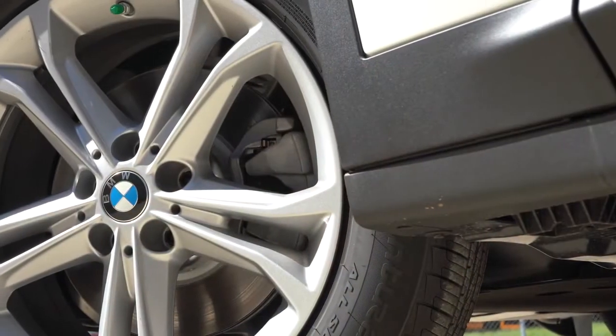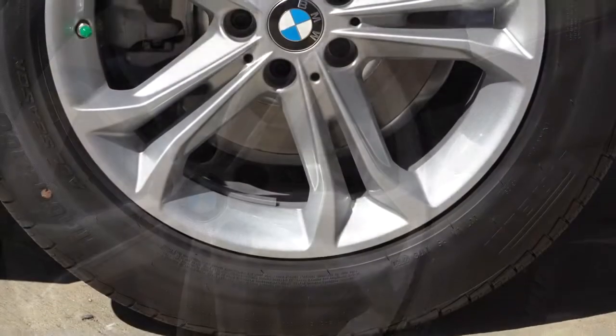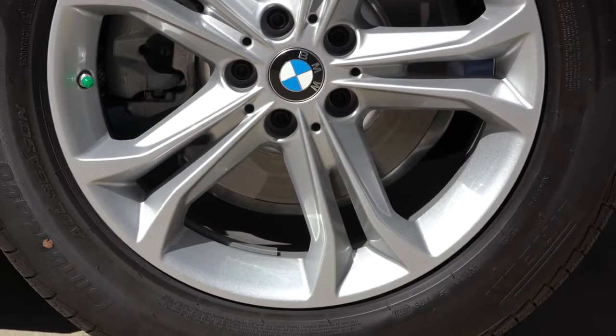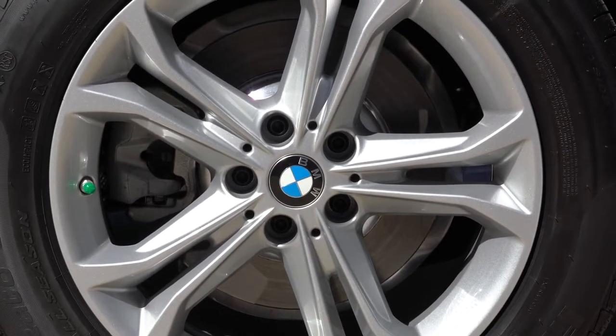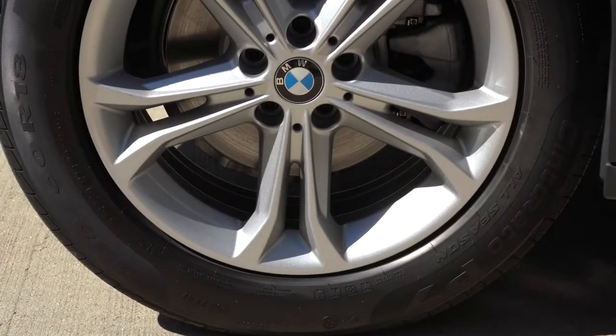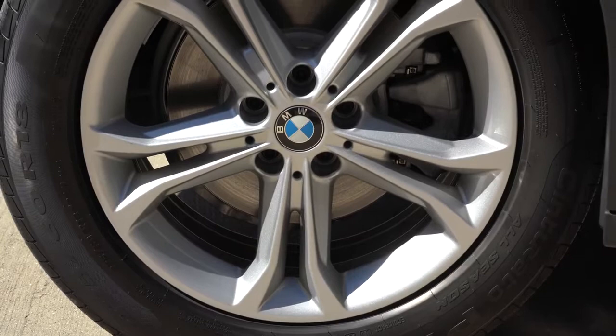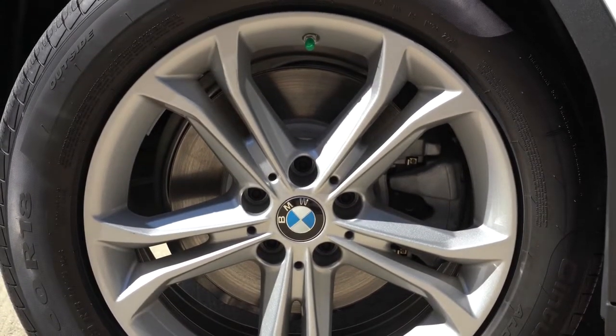But anyways, to go along with that acceleration, as always, braking is equally important. Up front, you will find 13-inch ventilated front discs. In the back, 13-inch solid rear discs. And that is for the 30i configuration. If you were to go with the M40i, that is actually upgraded a little bit to 13.7-inch front discs, 13.5 inches in the back. So you will get a little better braking there if you were to go with that M40i as opposed to the 30i.